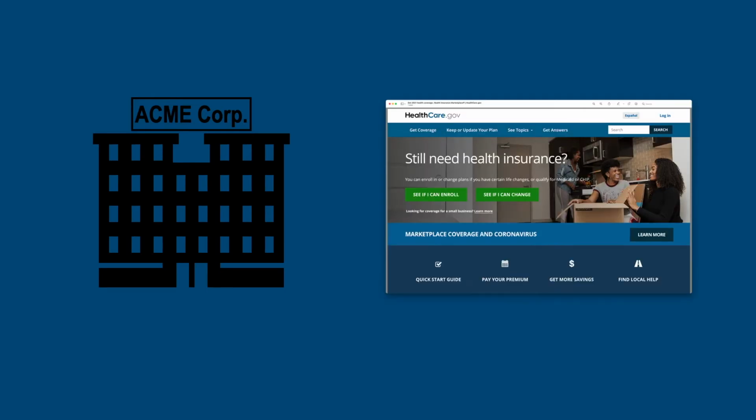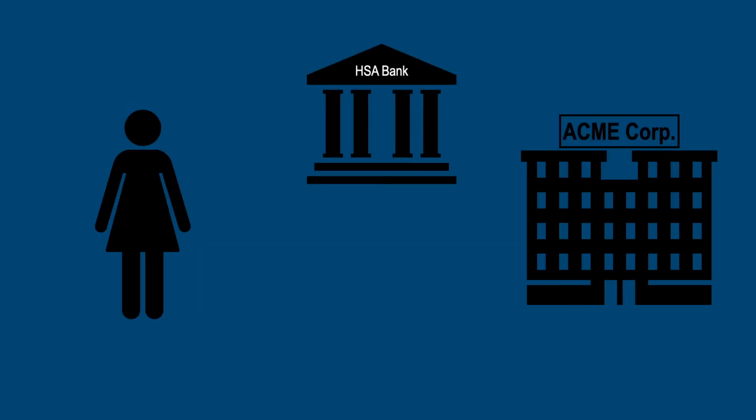You can obtain a high-deductible health plan in one of two ways, either through your employer or you can purchase one through the federal or state insurance marketplaces. If you have a plan through your employer, you can make contributions to your account via pre-tax contributions, much like you would make into a 401k plan. Your employer can make contributions to your account on your behalf as well.